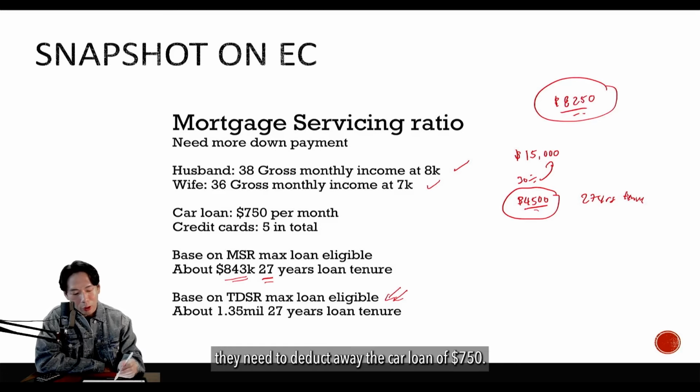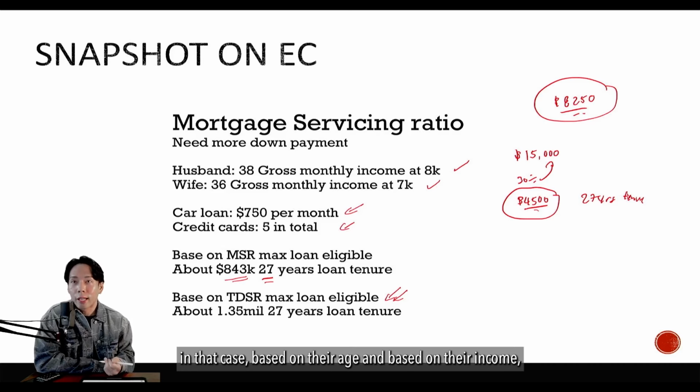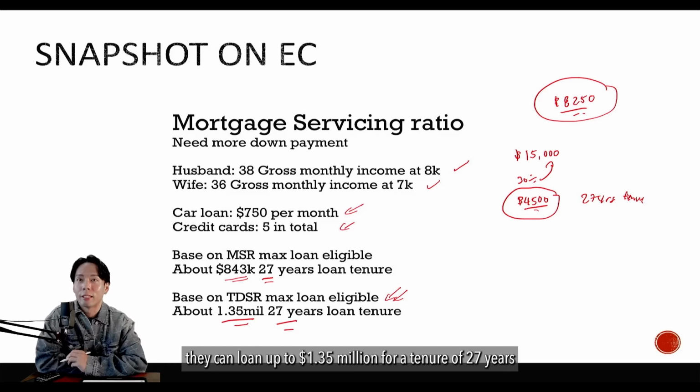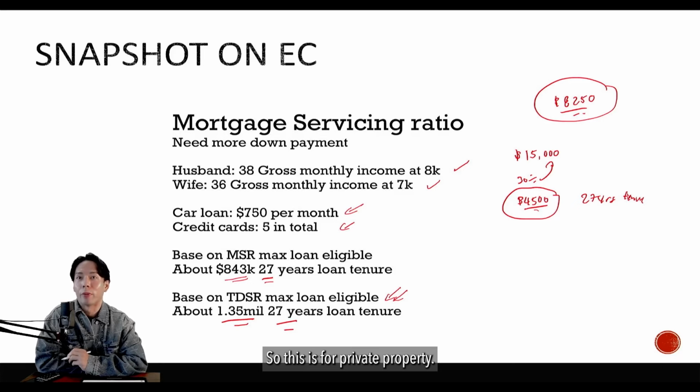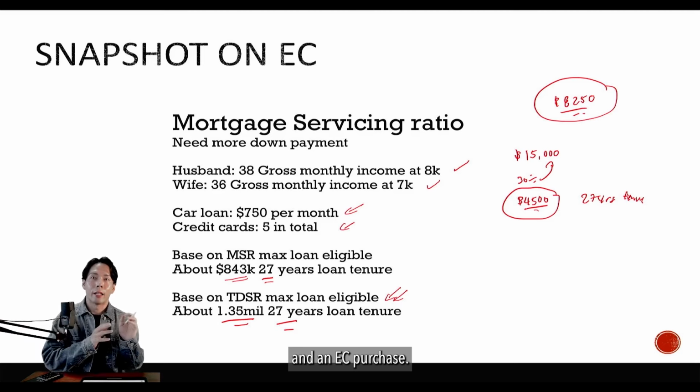But also at the same time, they need to deduct away the car loan of $750 and their debt obligations of credit card. Let's say, for example, it's $5,000 in total. In that case, based on their age and their income, they can loan up to 1.35 million for a tenure of 27 years. Okay, so this is for private property.